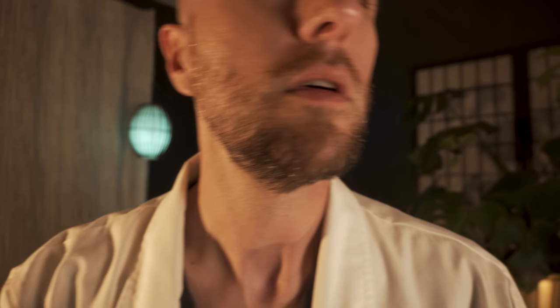Touch. Good. Keep those eyes closed. Good. Good. Good. Okay. Okay. Yeah, definitely can benefit from some ears here. Most definitely.